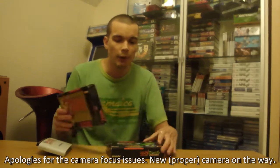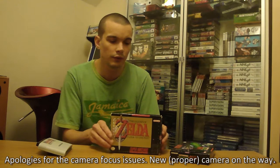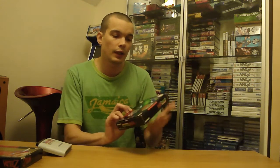Right, first of all we've got a couple of Super Nintendo games here. They're both NTSC, North American versions. Legend of Zelda, Link to the Past. I got that for probably the price that the cart normally goes for, because they tend to be cheaper here in the UK, the North American ones, than they are in North America, so I got a really good deal on that.